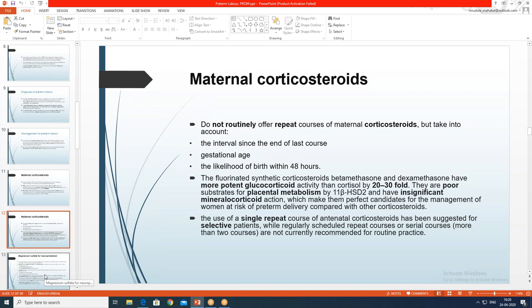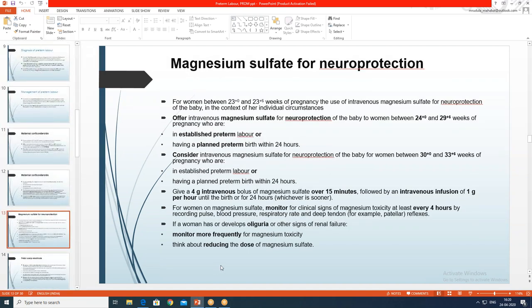Now steroids is over. Second thing is Maxil. So for whom are you going to give Maxil? Again, it comes from 24 weeks. Maxil doesn't come for 34 weeks. It will be offered from 24 to 30 weeks, that is 29 weeks, 6 days. You have to offer. Okay. As usual, for 23 weeks to 23 weeks, 6 days, individualize. Okay. Offer Maxil from 24 weeks to 30 weeks, that is 29 weeks, 6 days.